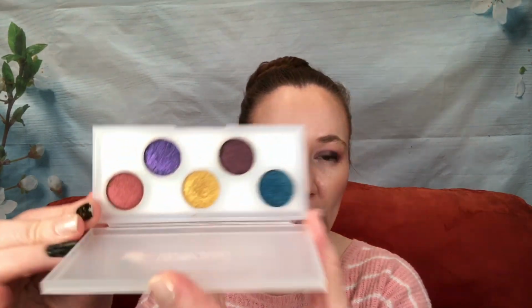Next up, I have two of these little guys from Pat McGrath. These are the Ecstasy and Subversive and Sublime. So Subversive is all of these beautiful jewel toned colors. You have a purple, you have a blue, you have gold and maroon, and then you kind of have this burgundy type of a shade too. So those are very pretty.